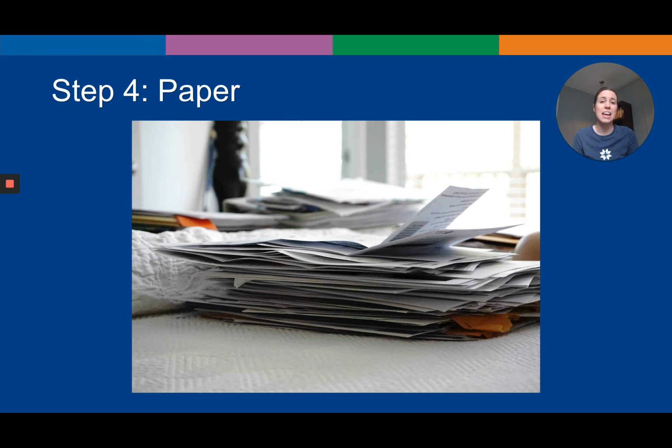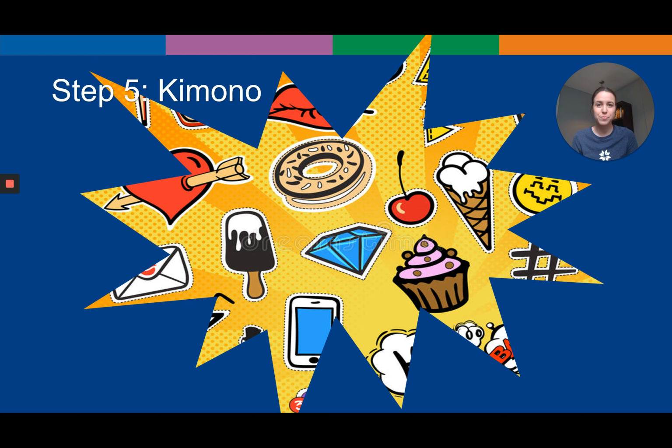So go through it and sort it all out, and then we'll move on to step number 5, which is step kimono. Now, kimono just means all those miscellaneous items that don't fit into the previous categories. So let's collect all of those items in your bedroom and put them in one big giant heap too, and go through them the same way. Picking up each item, spending a moment with each, and deciding, is this something I want to keep or is this something that I want to let go of?